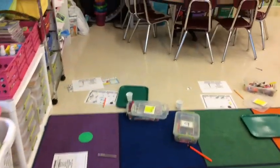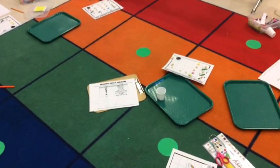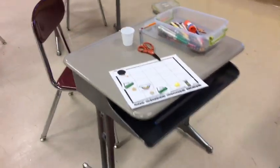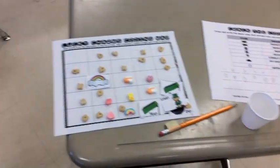I told them they could eat the Lucky Charms that were in their cup, but not the ones off their path because they were going to make a new path later, if time allows. I may send this home with them and let them do it with their families too. That would be really fun. But this was super cute. Look how awesome they did.